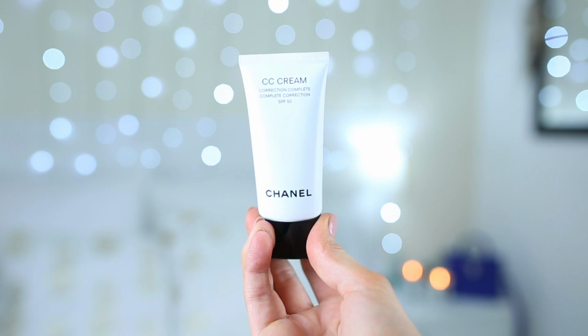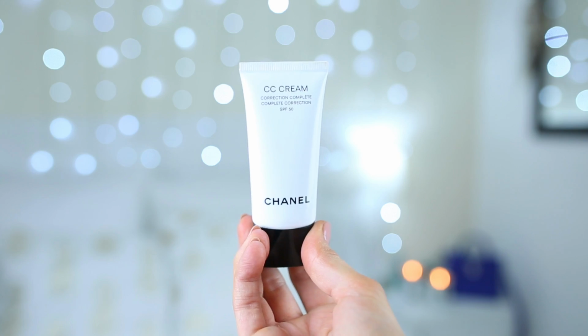Let's get into this. First off, the Chanel CC cream. I realise this has been out a little bit longer than I have had it, but I've been using it for the last few weeks. I used it today and I find this has more coverage than I ever imagined that a CC cream would ever have. This is in 30 beige and I think I probably need a 20 just to mix the two together. So at the moment this is actually quite dark for me and I am quite tanned. So what I do like to do with this is mix it.